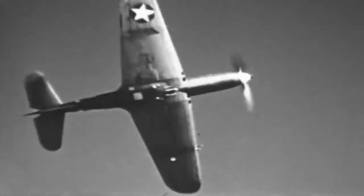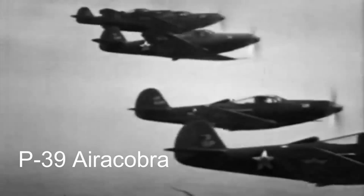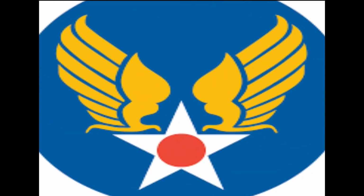Among the myriad fighter planes that took to the skies during the turbulent period of World War II, the P-39 Airacobra stands out for its remarkable journey from rejection by the Allied forces to becoming the Soviet Union's favorite. The story of the P-39 Airacobra begins in the late 1930s when the U.S. Army Air Corps issued a specification for a new high-speed interceptor aircraft.